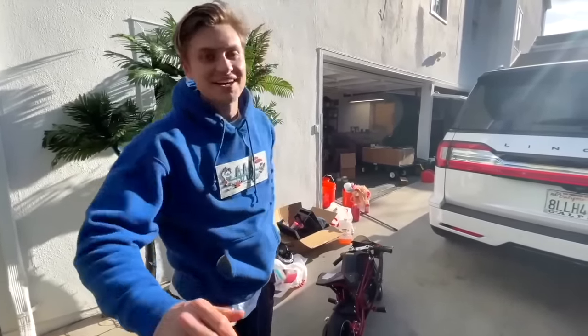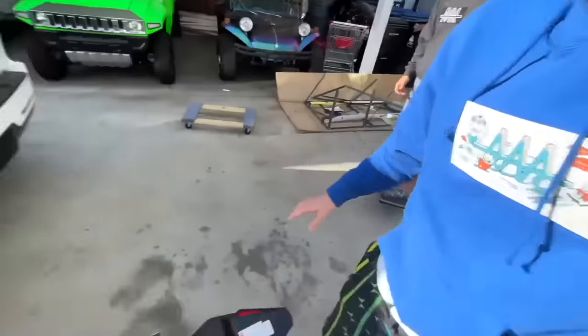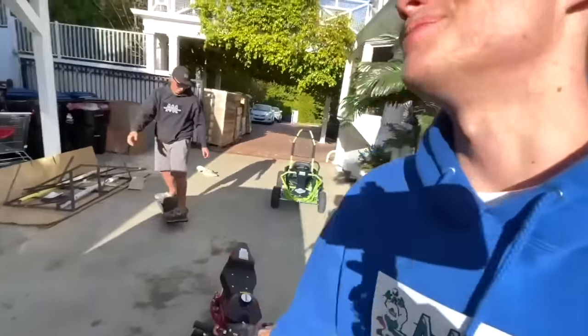These things are incredible. And we haven't even broken out and tried the bike trailers for it yet, because this thing can pull two people, believe it or not.